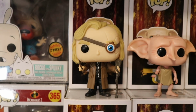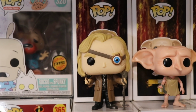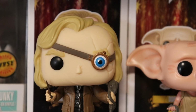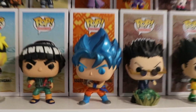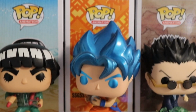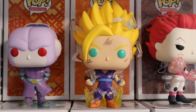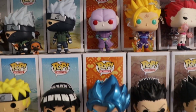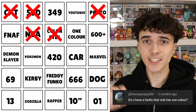I guess you can count Mad Eye Moody as one pop that has 2 different colored eyes, because one of his eyes is like a prosthetic eye, which is blue, and then the other one's just a normal pop black eye. Then over here, all of the Dragon Ball Pops have different colored eyes. This one has blue eyes, this one has red eyes, and this one has kind of teal green eyes. So all of these Dragon Ball Pops have different colored eyes than the normal black eyes that Funko Pops have. That's another check off the list.